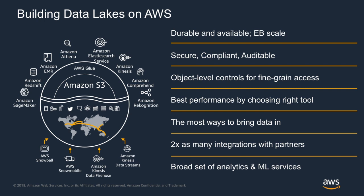So with unmatched durability, availability, scalability, and security, and a much broader set of features and integrations with partners like Salesforce than really anywhere else, Amazon S3 is a clear choice for your data lake. Amazon S3 also allows customers to leverage a broad set of analytics and machine learning services available on AWS to get you to insight quicker.